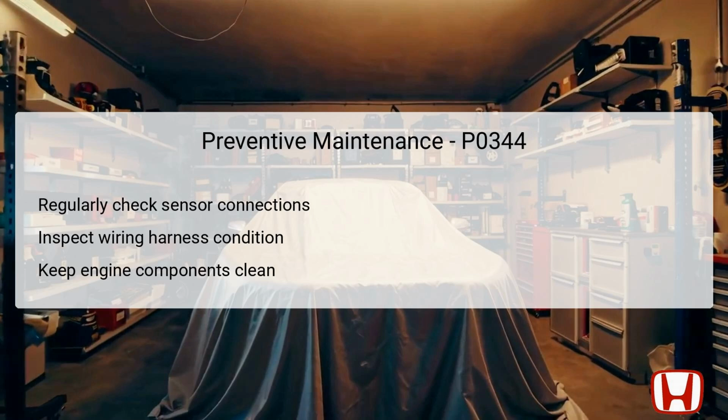Maintaining a clean and secure wiring harness is equally crucial, as exposure to environmental factors can degrade the integrity of the connections. Additionally, keeping the engine bay clean from debris and contaminants helps ensure that the CMP sensor operates efficiently. Regular vehicle diagnostics and software updates can also help prevent miscommunication between the CMP sensor and PCM, ensuring exceptional engine performance over time.